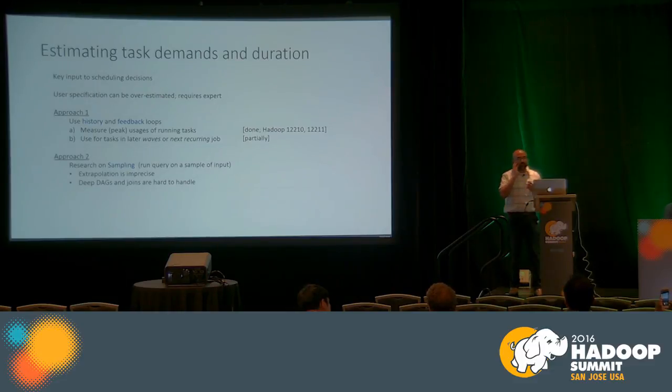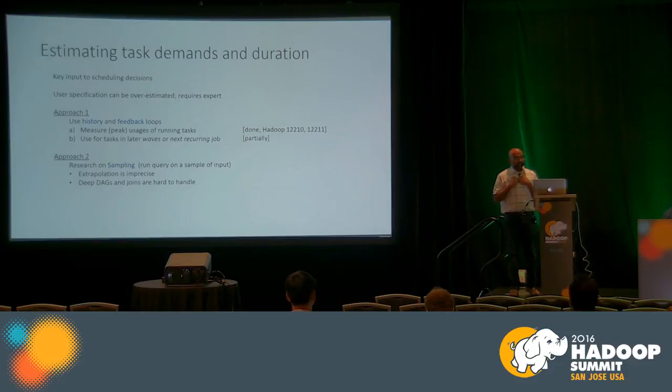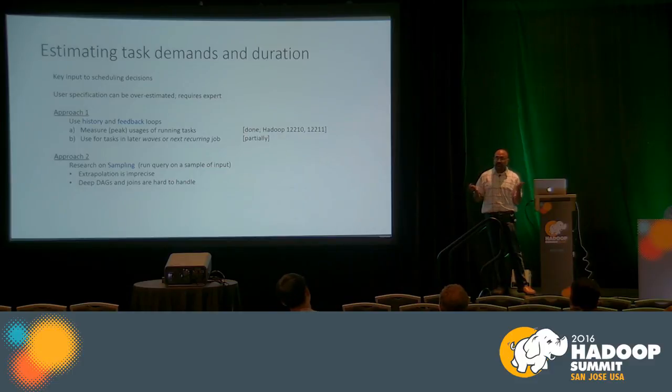There's a different approach that I just wanted to bring to your attention. Several people have worked on sampling to estimate resource demands. You pick a random subset of the input and try to run your whole query on that random subset, and in the process you try to infer what the various tasks are going to use. We believe this is not a widely applicable approach because extrapolating from what you saw in your sample to the real data is imprecise.